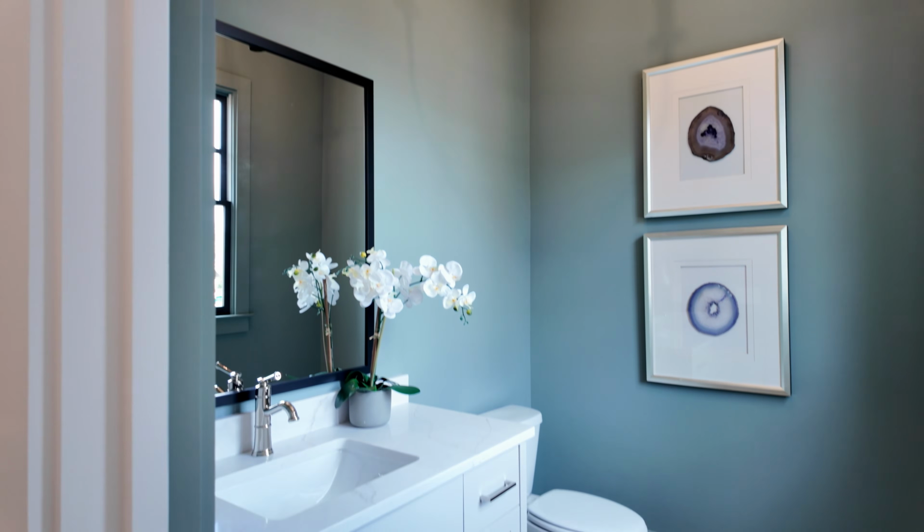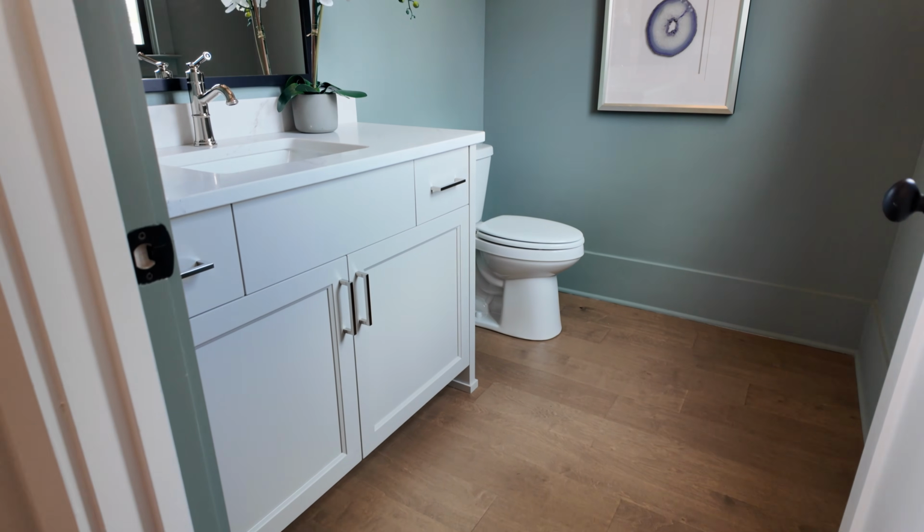I really like the colors that they have in the property. Steph, what do you think about the color scheme? It's beautiful. It all blends well together through all the different rooms too, which I like.